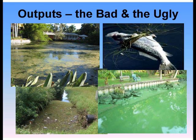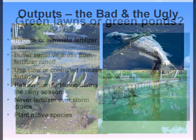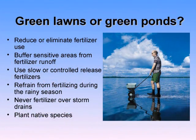So where does that actually start? There's a lot of things that we do, and Karen already talked about some of them, what our inputs are and everything. But I think one of the biggest things, if you take away one thing from this, is fertilizer. We can have a green lawn, and a green lawn's great, and we all want a green lawn because it's absolutely beautiful. And especially a lot of us, I assume, are from up north. I think almost everybody in Florida is from up north sooner or later.